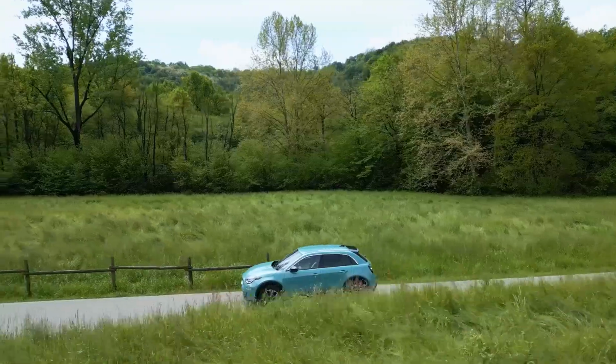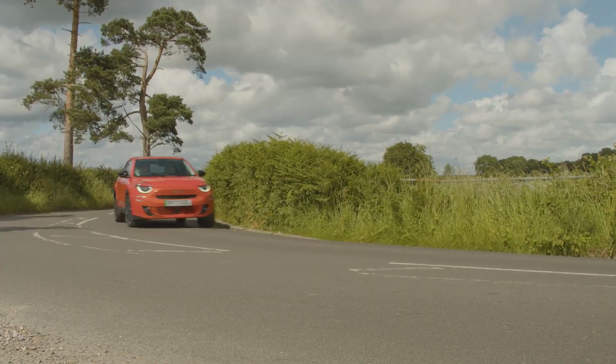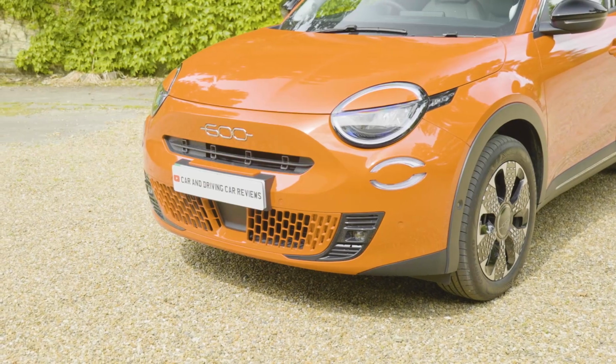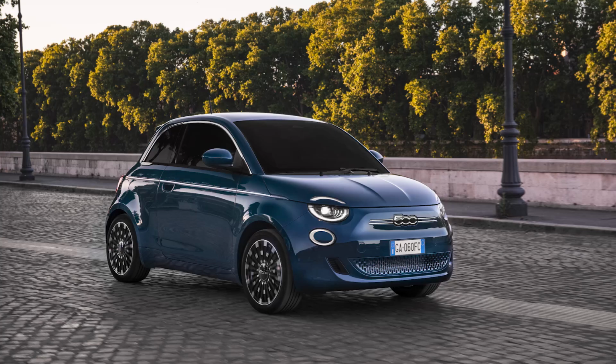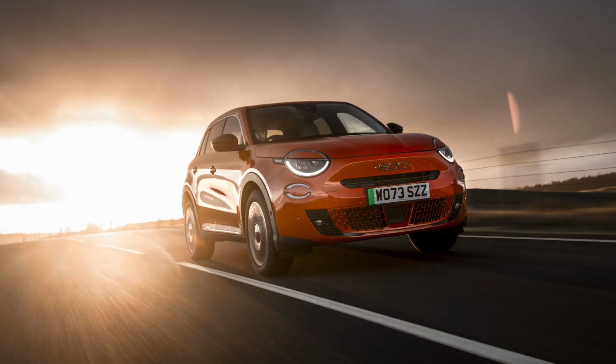At a stroke, the 600 takes Fiat from nowhere to credible contention in the supermini B segment. At first glance, it's a rather pretty supersized 500. Actually, it's a reskinned Jeep Avenger, but what's important is that the end result is very appealing indeed.